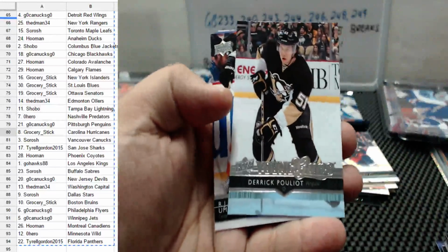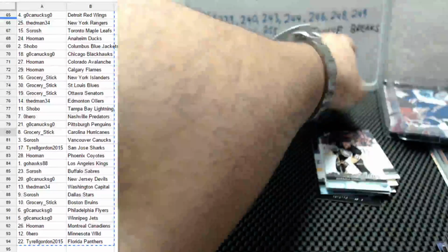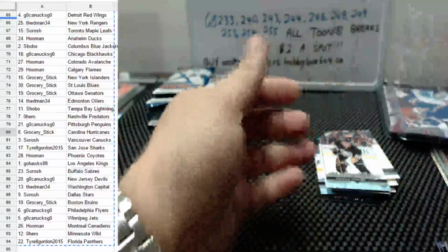Not bad at all. That was a good tin. We got a Young Gun canvas, a jersey card, and a Derrick Pouliot Young Guns from a tin, not bad at all. Not a bad first tin. Second tin.